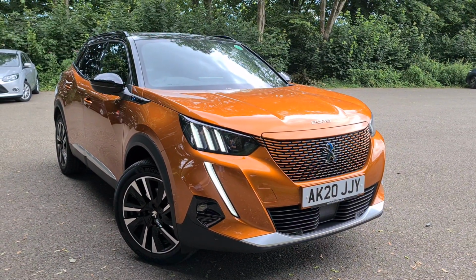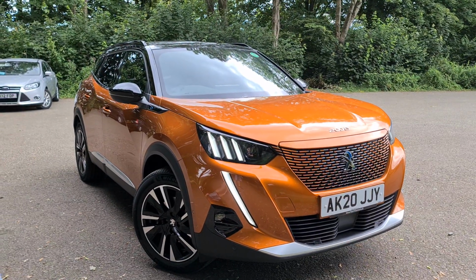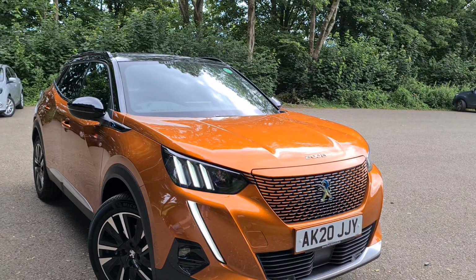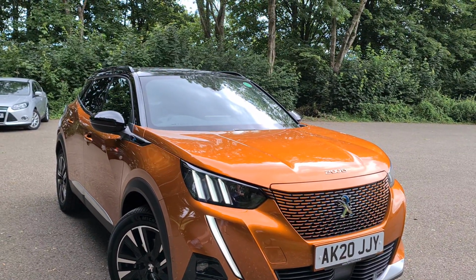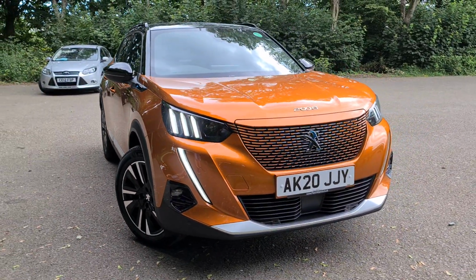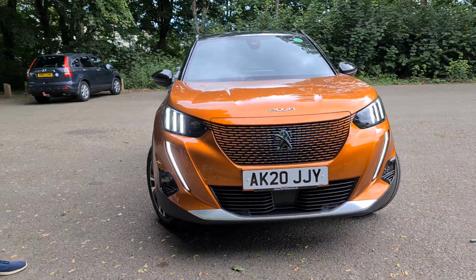and it should do about 200 miles between charge-ups. Oh nice, it's got a range of 200 miles. How long did you say it took to charge? Well, if you charge it on a home charger, it takes about 7 hours from empty, or you can do fast charging on the motorway, about 40 minutes.